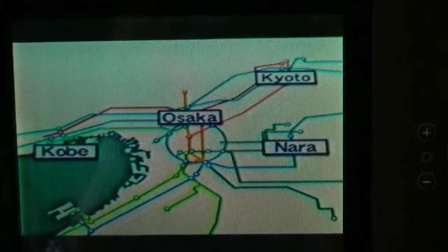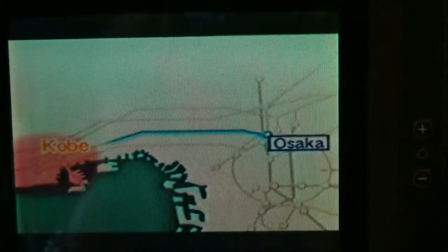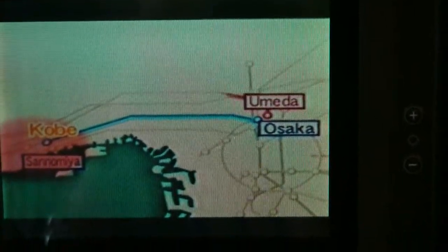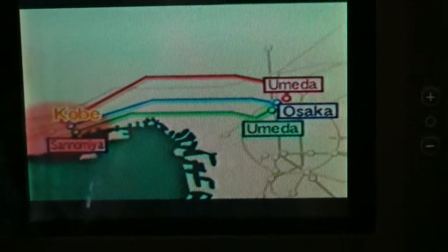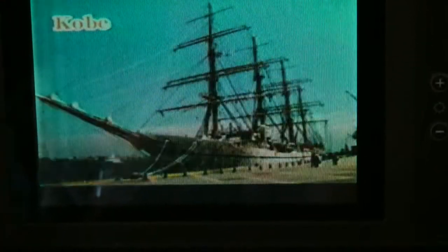Kyoto is probably the best historical destination, quite well known for that. A perfect complement, they say, to Tokyo's modern nature. Kobe is where they had the earthquake, and obviously they've rebuilt since that time, so it's quite an interesting city as far as I know.